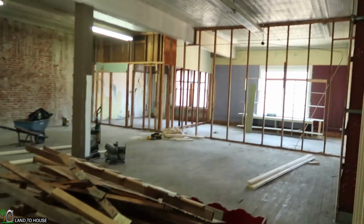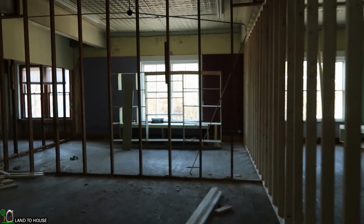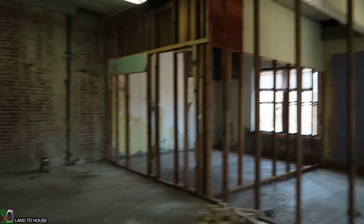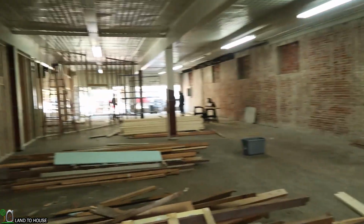And then I'm about to start pulling down these boards here for, I think we're going to recess this a little bit. Not entirely sure. But anyway, so that's what we got so far. That's an office back there. So main stage area will be on this wall over here.